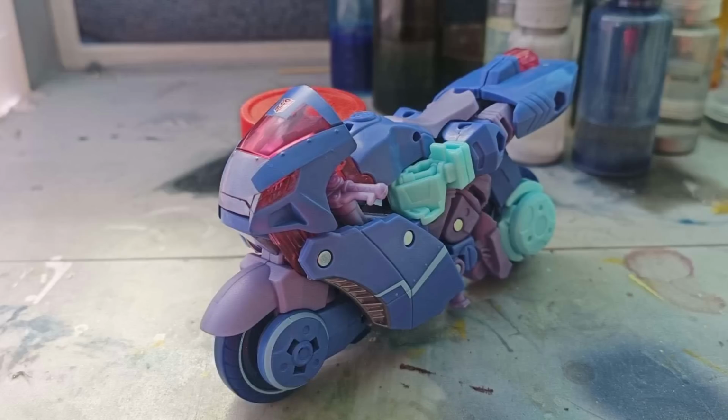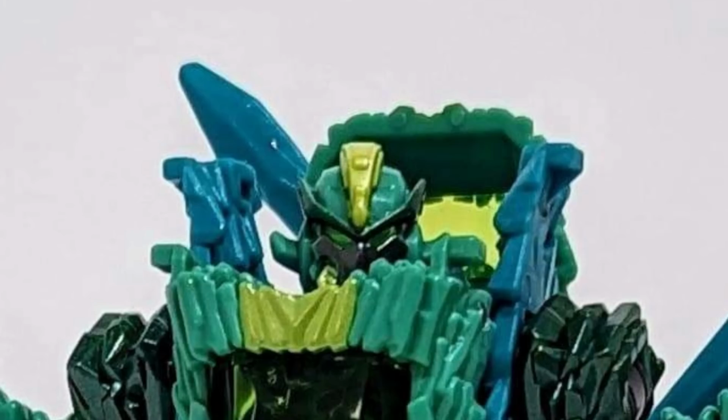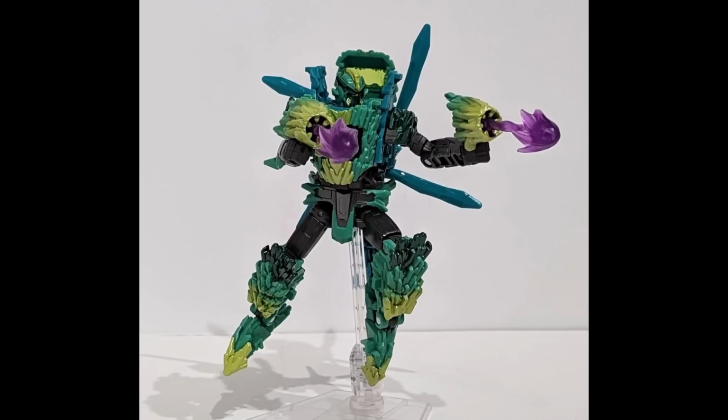Alt mode looks good, I like these colors. I just don't know why you would call this Cyberverse Chromia. Then there's this guy. Waspinator, is that you? You cannot convince me that this was not supposed to be Waspinator, but also made of crystals. I mean, just look at him.